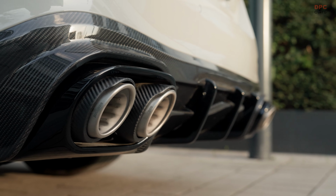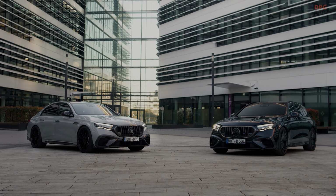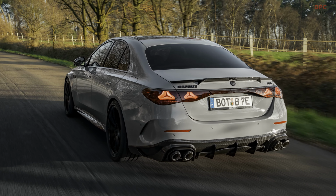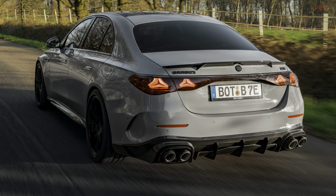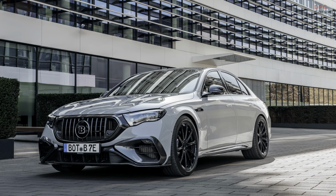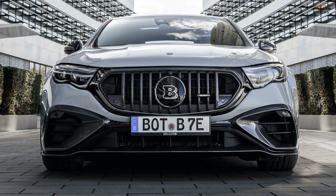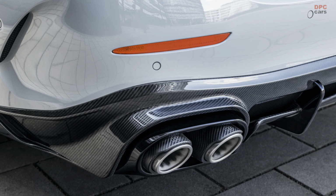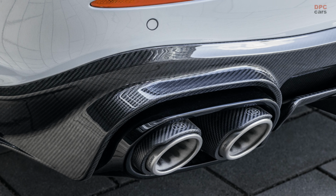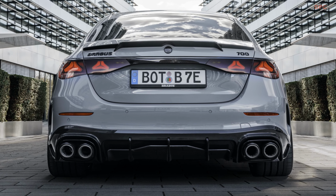With the addition of Brabus's PowerXtra B53 700 performance control module, output rises to 557 horsepower and torque jumps from 413 to 487 pound-feet. The electric motor contributes 163 horsepower and 354 pound-feet of torque, bringing the total to 691 horsepower and 627 pound-feet of torque combined.